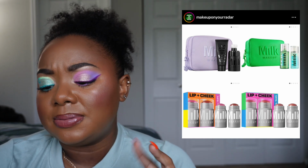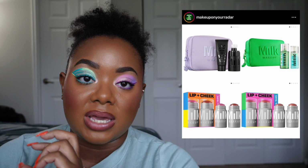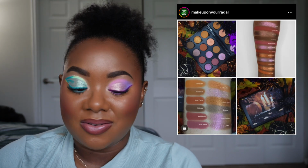And it looks like the mattifying primer is for the oily girls, the Hydro Grip for the more dry, dewy girl lovers. So I think that's actually a cool set. This is interesting. Now I know I said I was here for no brands.